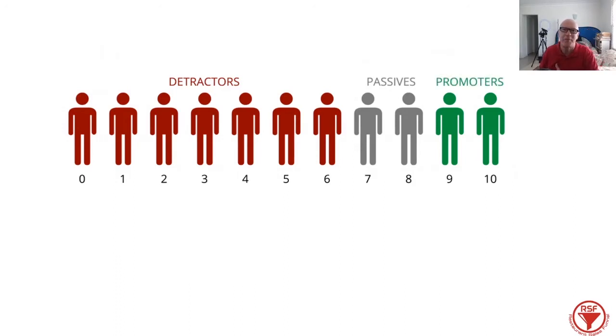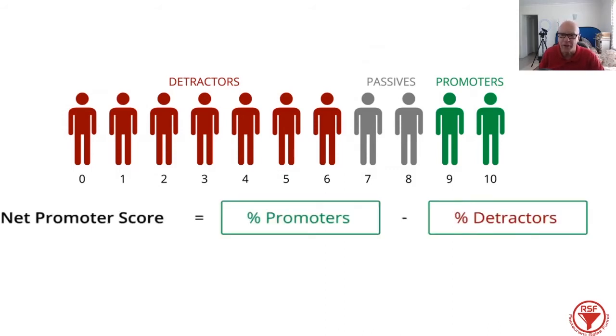And then, of course, you've got your promoters. They're the ones you love. All right? They're the people who will promote your business, and they score 9 or 10. Right? They're going to really say nice things about your restaurant, which is fantastic. So a Net Promoter Score works this way. It says the percentage of promoters minus the detractors.